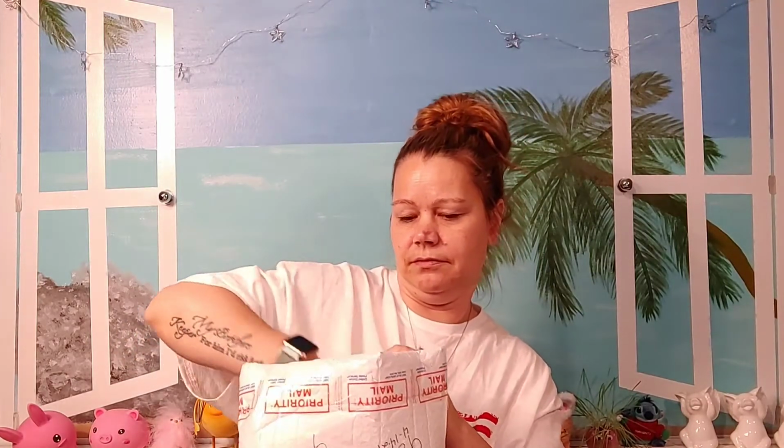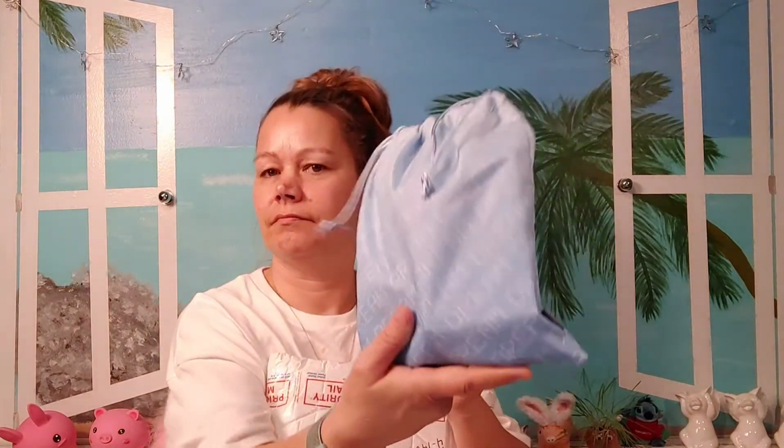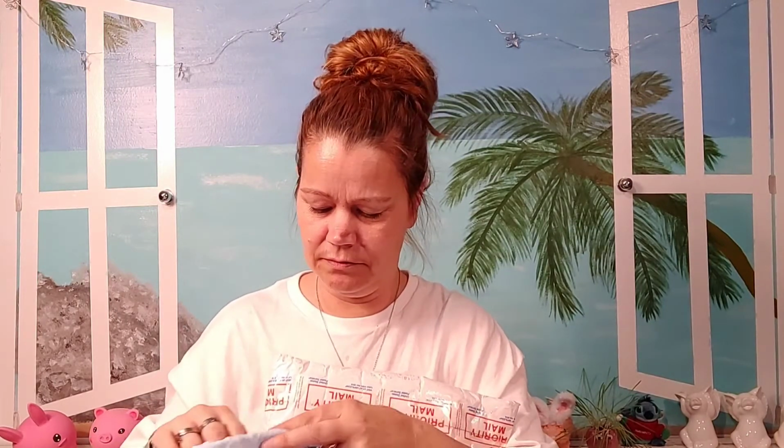Wow. Didn't this say a little something? A little thanks? This is a big thanks. Way too much. It smells good in here. First, we got this bag. This is a whole Ipsy bag.